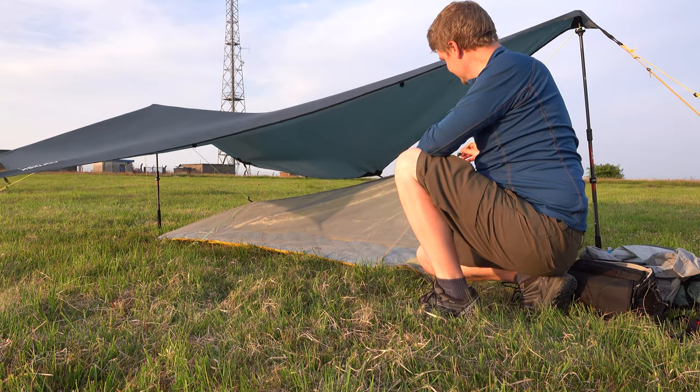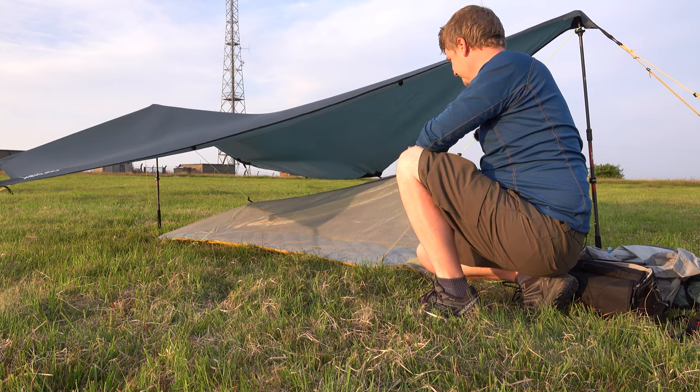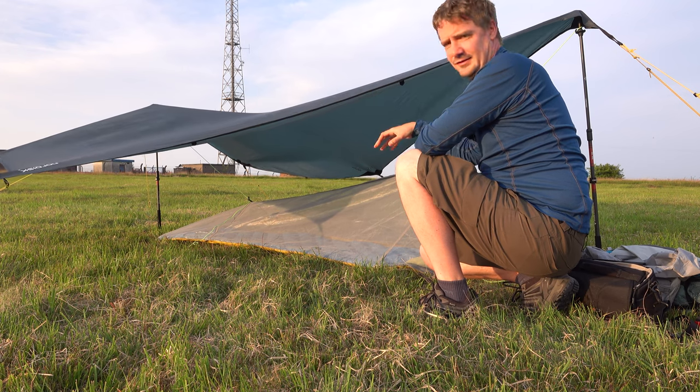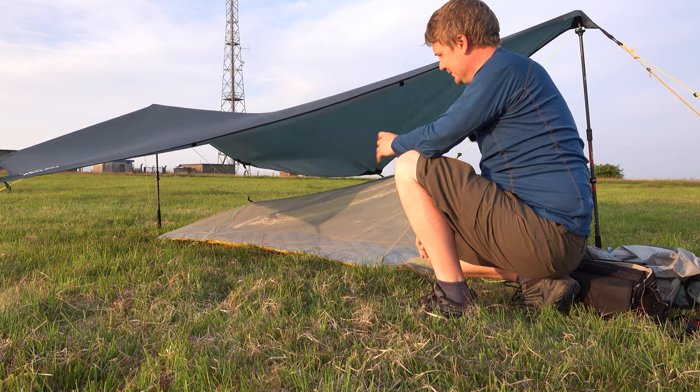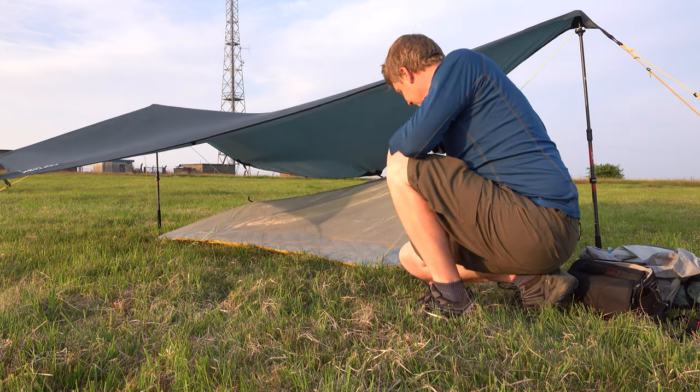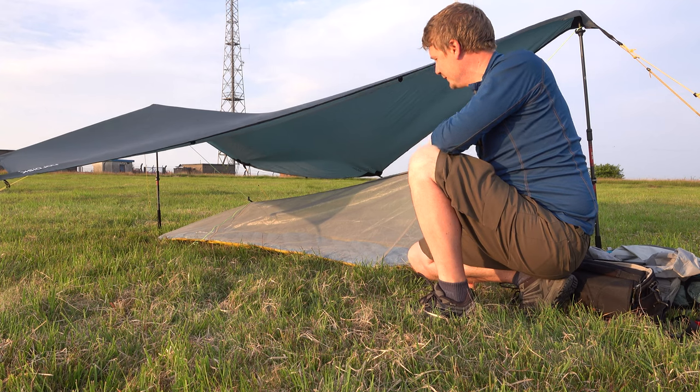These things don't hold under too much tension, so you've got to be careful if you're moving around too much not to pull on it too much, because it will start to slacken. You'll start to get material hitting you in the face and stuff. But no, I slept really well in it. I think for the money, it's good.